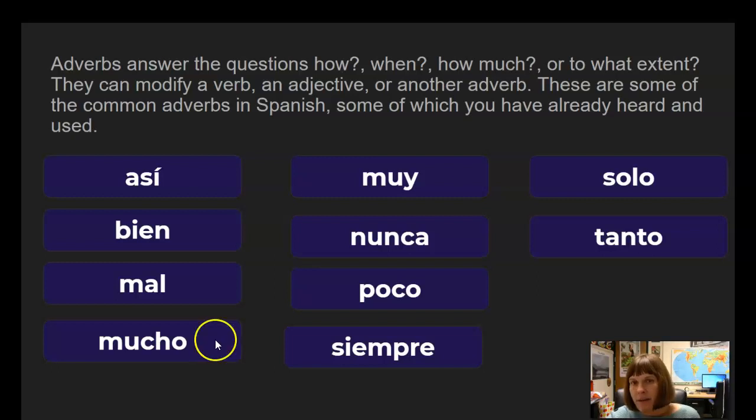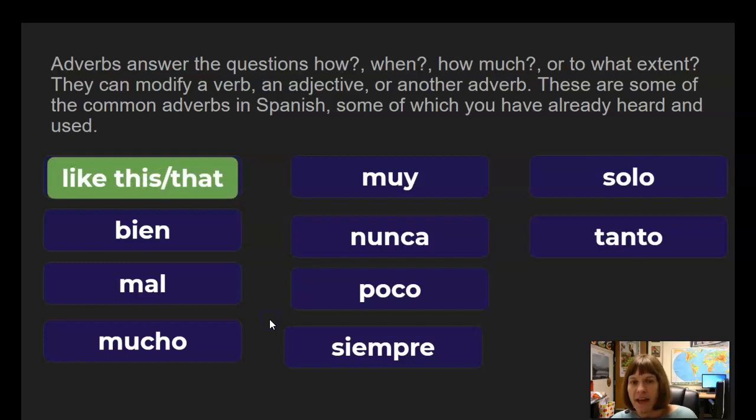These are some of the common adverbs in Spanish, some of which you have already heard and used. Y yo estoy positiva que probablemente you have used these a lot. So I actually threw in an adverb, probablemente. I said I'm positive that you have probably used these adverbs before. Así, like this, like that.